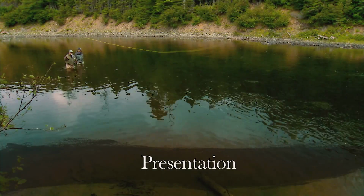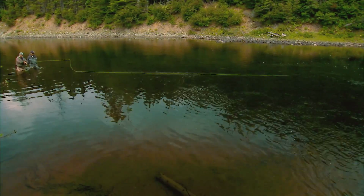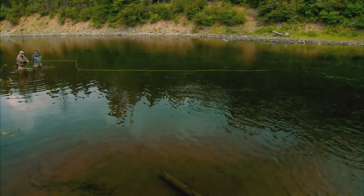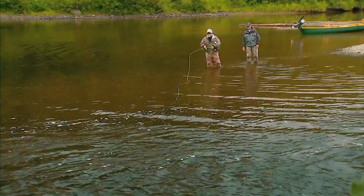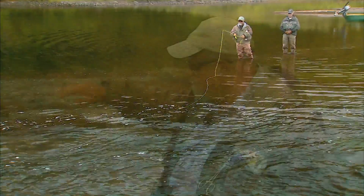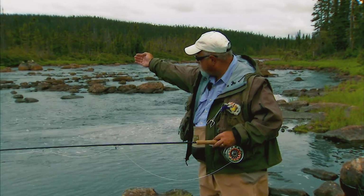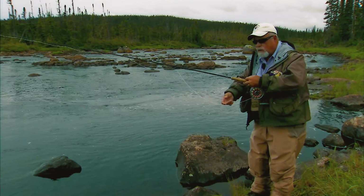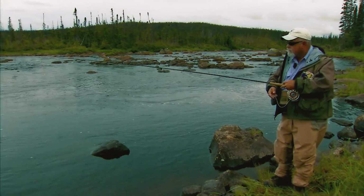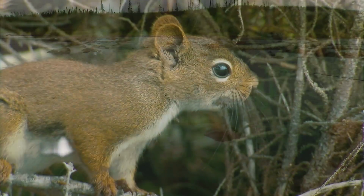Now, the secret to all the success that I've been having is presentation. It's far more important to present the fly than the fly itself. Yes, there is a difference with the fly, but if you don't present the fly properly, the fish won't bite it. In the case here, we have a V split, and I position myself where I think the fish are so I can cast up and have the fly float drag free towards me, and I'm drawing in the line as it gets closer to me. So presentation is everything when it comes to Atlantic salmon fishing.